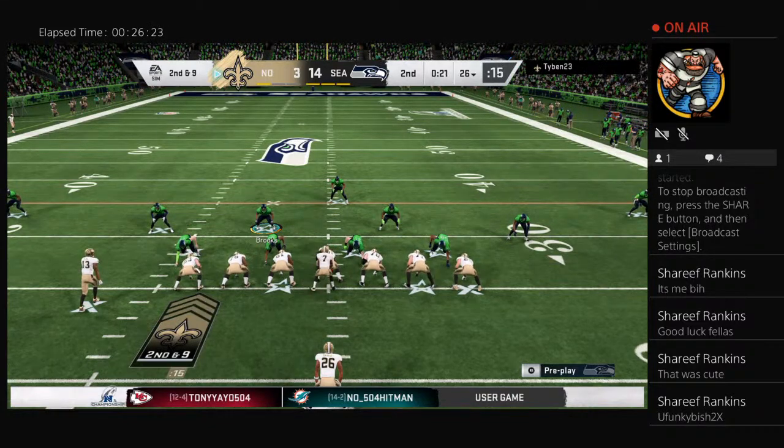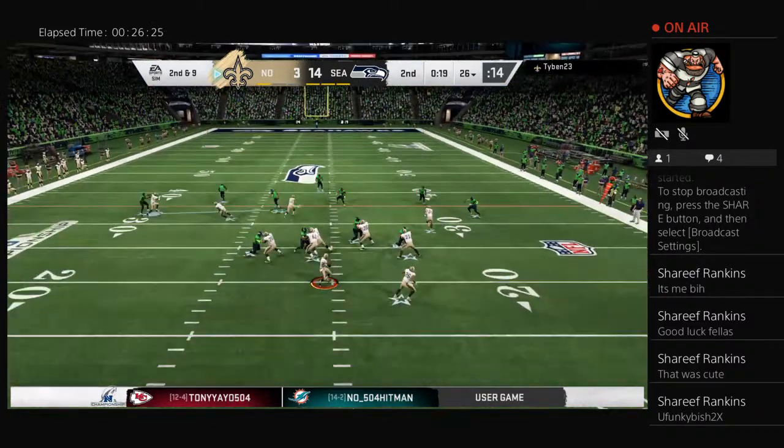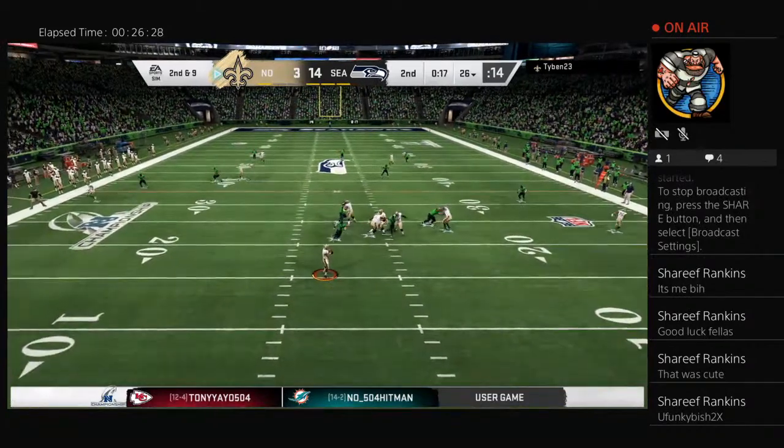56 to Mike, boys. 56. Check. 56. To throw is King. To throw on second down.